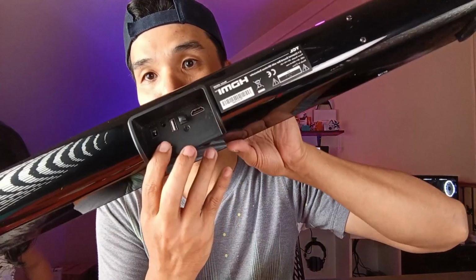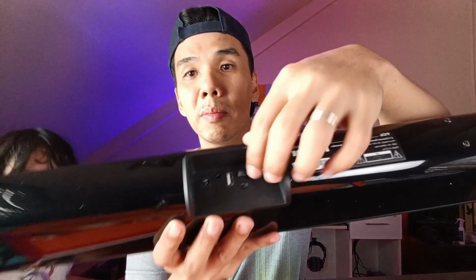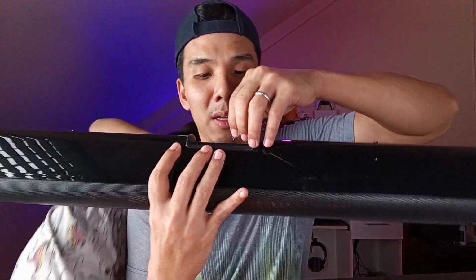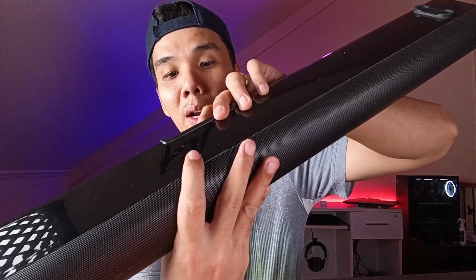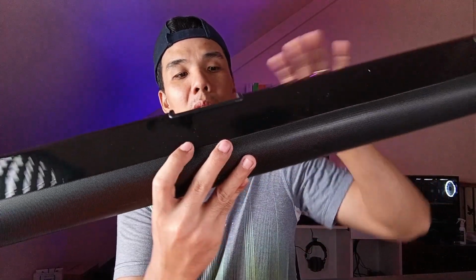So at the back, you have an HDMI port. Hold on. HDMI port. What is this? Oh, there's an optical port as well. Okay, I wasn't expecting to see that in a sound bar. You also have a USB Type A intake, then of course power intake as well as the 3.5mm auxiliary input.